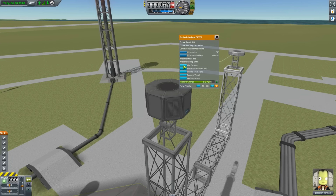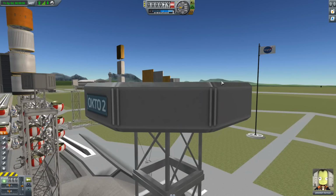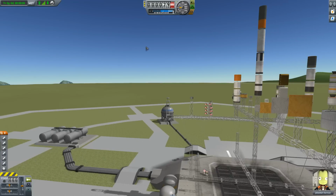I did not mean to auto strut. There you go, the Octo 2, which is another one of my go-tos. I really like this one as well. It's really small, really nice to use, and the textures are actually looking amazing. I love these little changes that you can see here. But you're probably wondering what's going on over here.